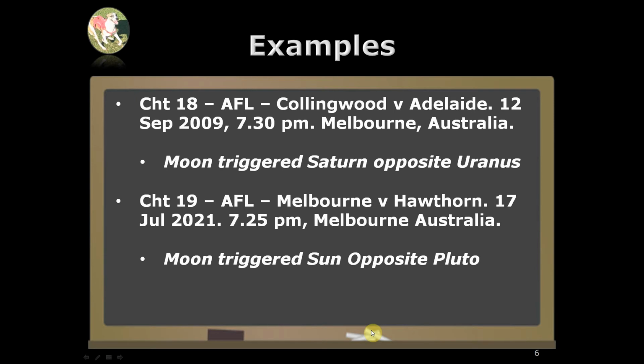Okay, so in the two examples there, the moon triggered the Saturn opposite Uranus aspect in the first game, and in the second one the moon triggered sun opposite Pluto. Very, very powerful aspects, those two.